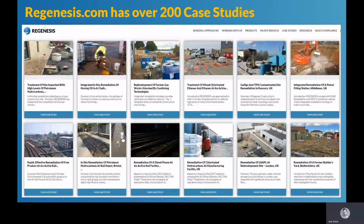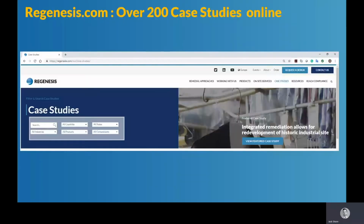But something that we do try and do is be as transparent as possible. So on our website, we have over 200 case studies utilizing our technologies on multiple different sites, treating lots of different contaminants. They are all readily searchable on the case study page of our website. You can search by country, by products that you might be interested in using, so technologies of ours, the contaminant type, and even the previous or current industry of that particular site. So we try and make it very accessible for you.